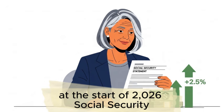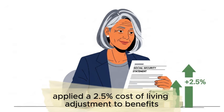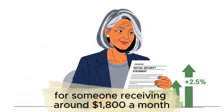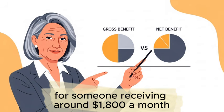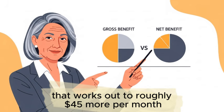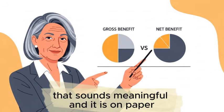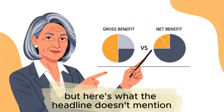At the start of 2026, Social Security applied a 2.5% cost of living adjustment to benefits. That's been in your payments since January. For someone receiving around $1,800 a month, that works out to roughly $45 more per month before anything else is factored in. That sounds meaningful, and it is, on paper. But here's what the headline doesn't mention.